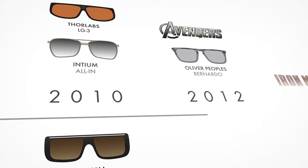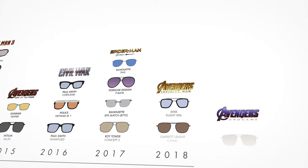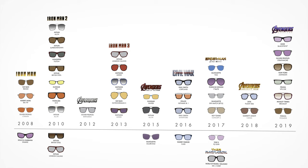Robert Downey Jr. has appeared as Tony Stark in 9 movies across Marvel's cinematic universe, wearing over 30 different pairs of glasses. In Spider-Man Far From Home, his glasses became an extension of Tony Stark and a character of their own. So how did a pair of sunglasses become the star of a billion-dollar movie?